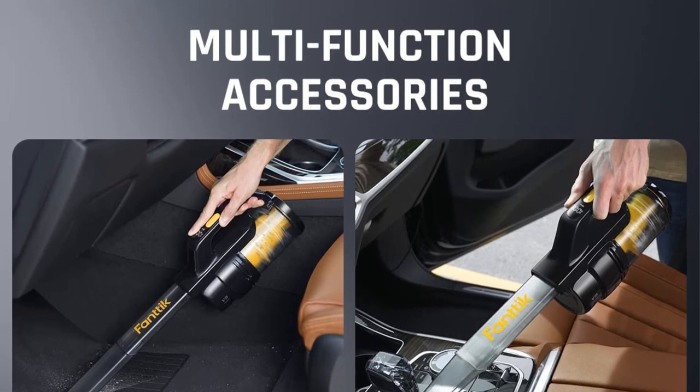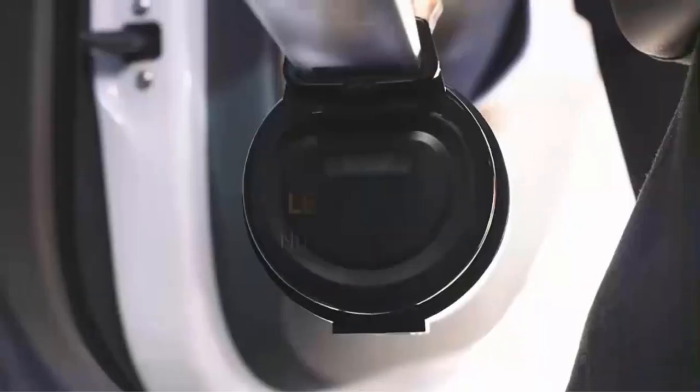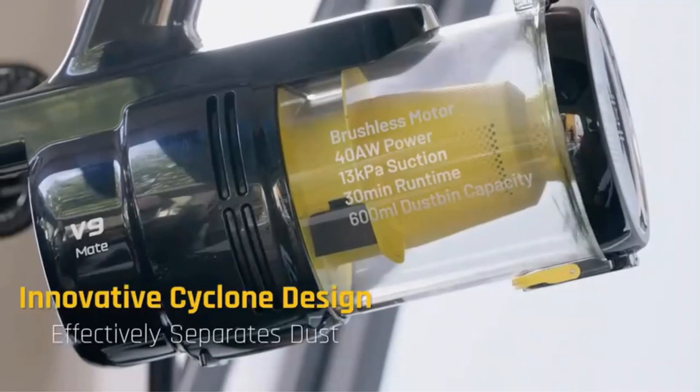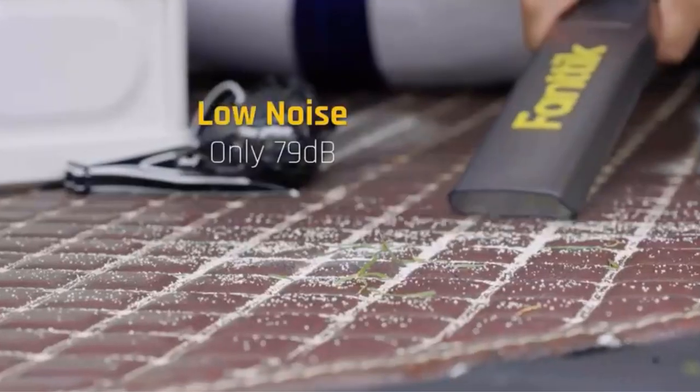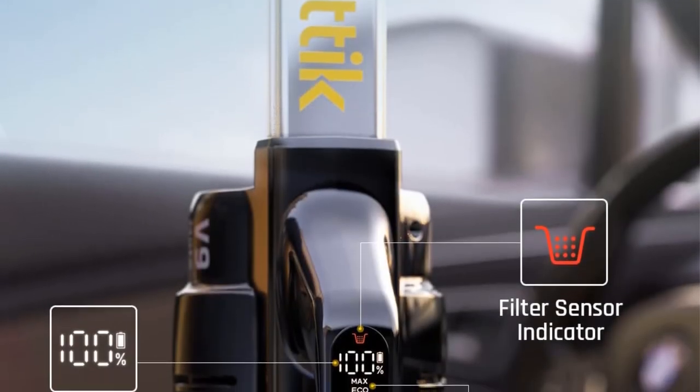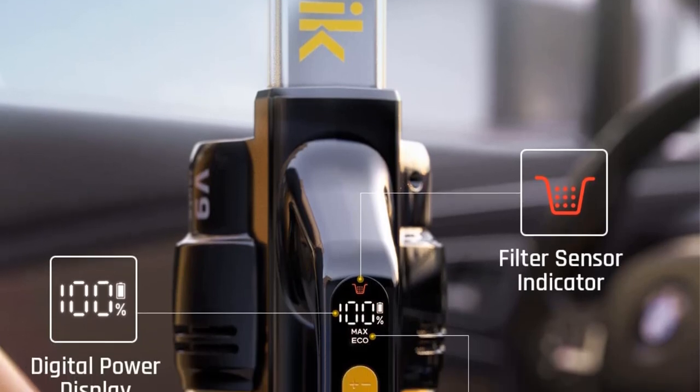The Fanttik's suction power is strong, but not excellent. It outperforms similar-sized vacuums and offers enough strength for most detailing work. As the battery gets low, the suction weakens, but you can expect to get about 30 minutes of use from a fully charged V9. As a handheld vacuum, the V9 is extremely easy to maneuver.